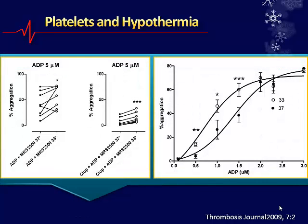Okay, so we'll say maybe it's working through the other receptor, the P2Y1. So they took the same platelets, put them together with the ADP and with the P2Y1 blocker, and still the same effect, higher aggregation at low temperatures. And even more interesting, the same effect can be observed if you add both blockers.